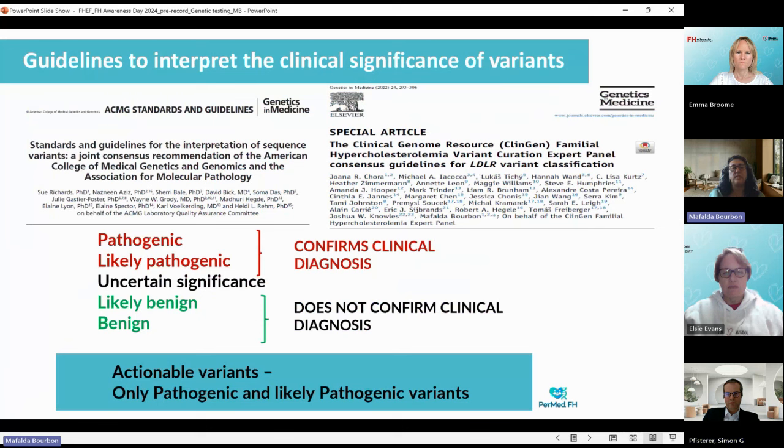And what is the result of this classification? The result of this classification is that we have 5 classifications for the variants: pathogenic, likely pathogenic, variant of uncertain significance, likely benign, or benign. And this means that if it's pathogenic or likely pathogenic, it confirms the clinical diagnosis. These are considered actionable classifications, so the doctor can use the genetic test to improve and optimize the patient's treatment. And usually we only report pathogenic and likely pathogenic in the genetic report. We don't report the other kinds of variants.